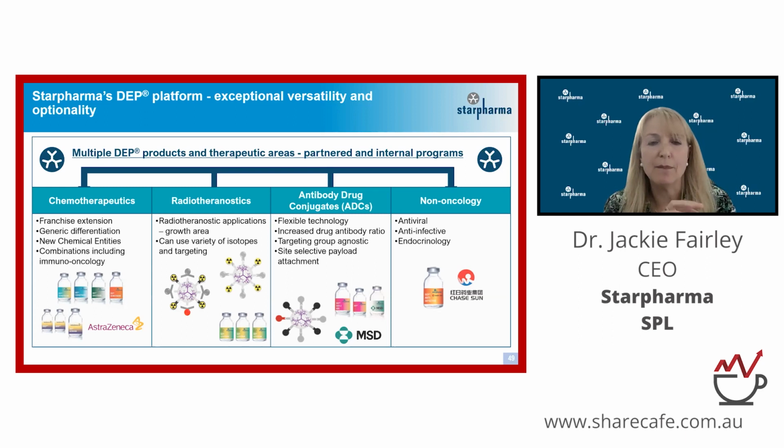And so there's a lot of potential application in the oncology space that also can be applied in radiotheranostics. That's a particular kind of anti-cancer therapy where you're using radioactive agents. But it's a very flexible technology platform. And we can also use it in non-oncology, and we have a partnership with the Chinese company Chaisun. We've also applied it to antiviral agents.